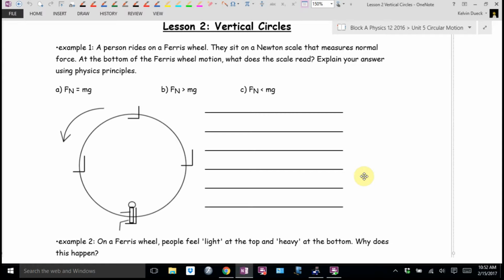So first question, if you've been on a Ferris wheel, do you feel lighter, heavier, or the same at the bottom? And if you're not sure, you can replace Ferris wheel with a swing, because that also traces out a circular path at the bottom of the swing. Do you feel heavier, lighter, or the same? Connor? I think B, because it's sort of the same thing as the elevator question, where in this case you're accelerating up. Well, the guy at the bottom is accelerating up because you're always accelerating into the circle.